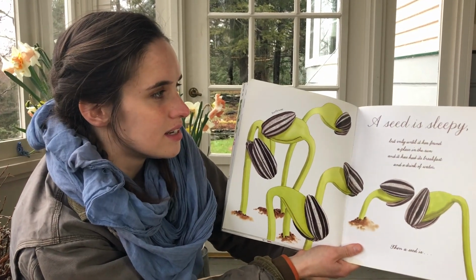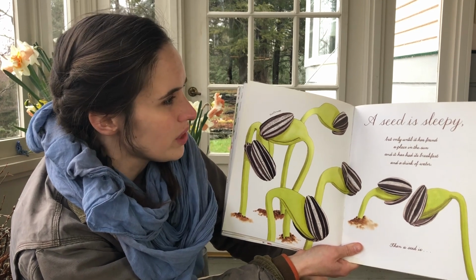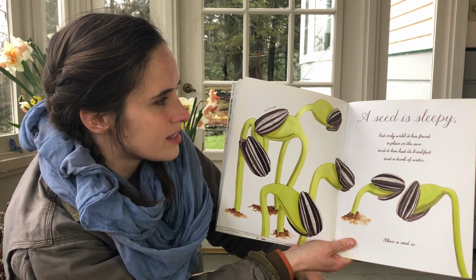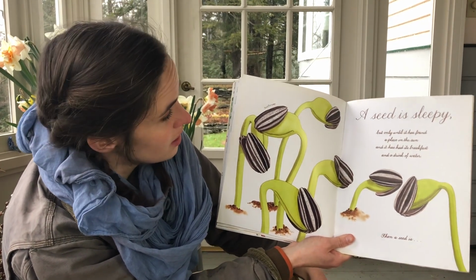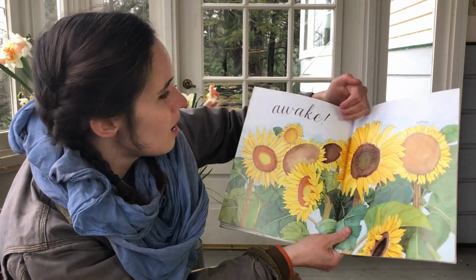A seed is sleepy, but only until it has found a place in the sun and it has had its breakfast and a drink of water. Then a seed is awake!